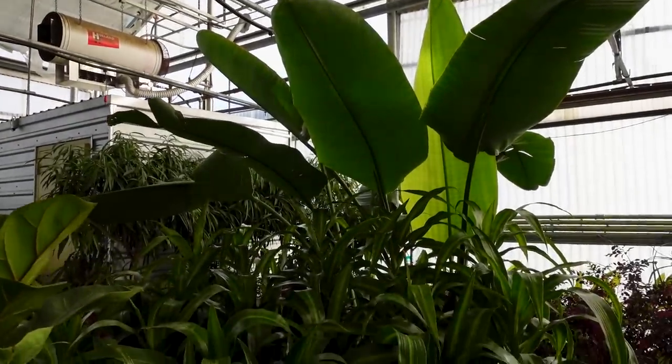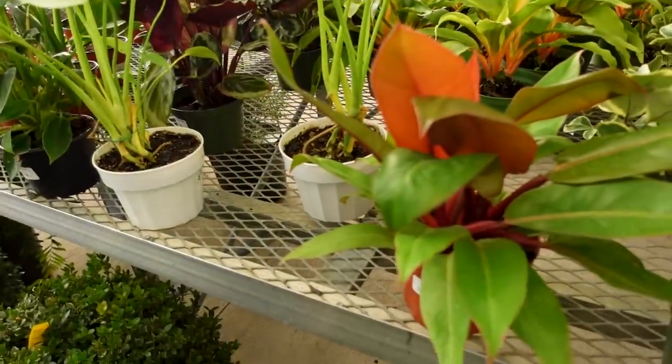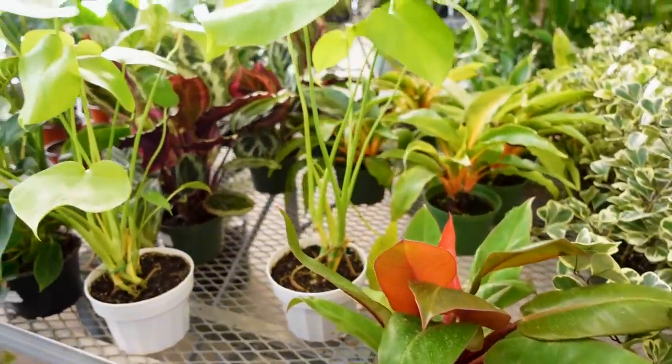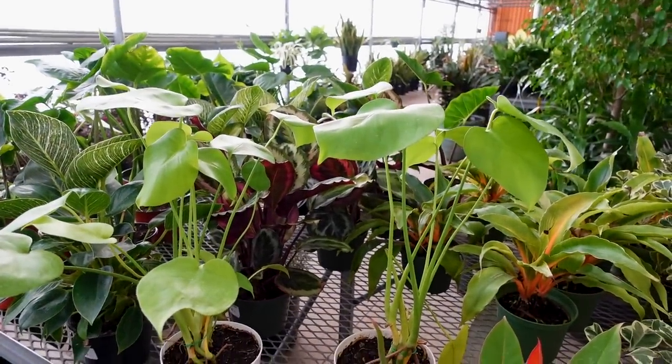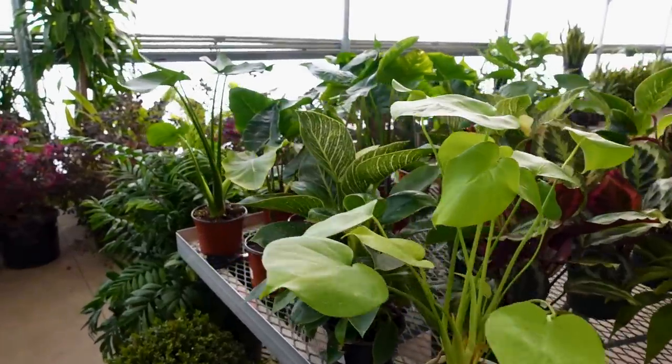I'll see if I can get it from a different angle for you guys. But we do have some Philodendron Prince of Orange over this way. We've got some baby monsteras hanging out over here as well. The sun is now trying to make an appearance for the first time today. It's about time. It's been super gloomy all day today.